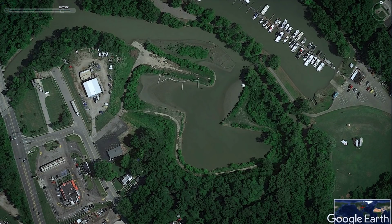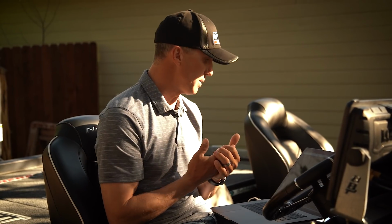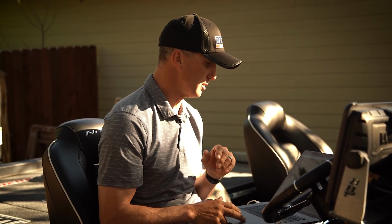So this here is kind of really shallow getting in here, but then there's some depth back in here. So I like areas like that, you know, that may be a little harder to get into. That's the kind of stuff I look for. Then I've got this boat harbor. Again, just a man-made boat harbor. It's gonna have harder banks, you know, it's gonna have good water depth to it year round.